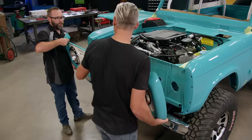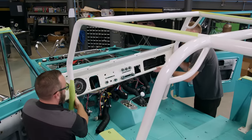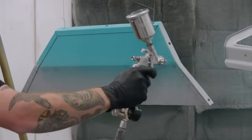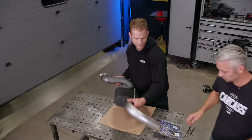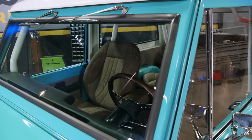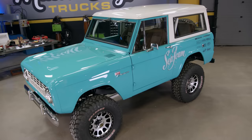Today on Music City Trucks, we finish up our Sea Foam Beach Cruiser Bronco with a little help from our friends. We install the dash, paint some remaining pieces, and put in the windshield. Plus, we finish the drive shafts, Jimmy builds us an exhaust, and finally, that beautiful interior. And at the end of it all, we've got ourselves a Bronco. And she is something to behold.